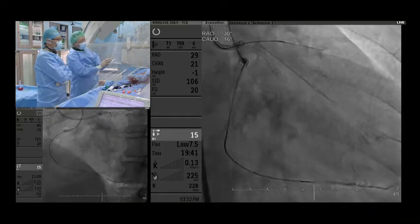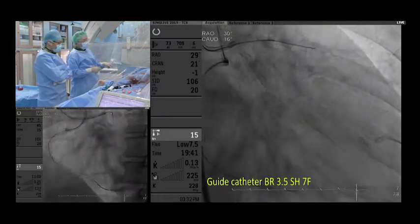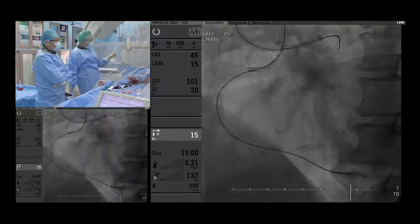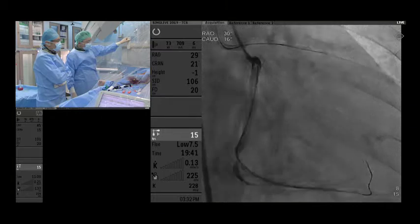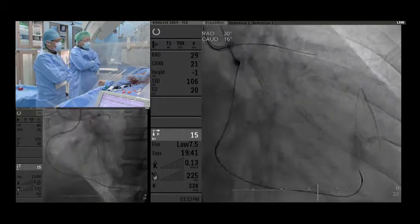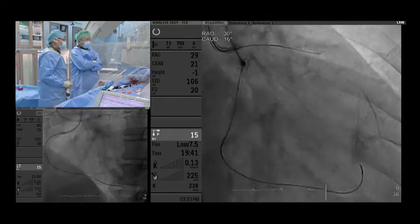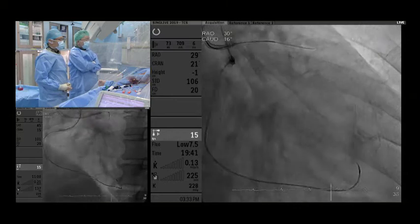So I changed the guide from the internal mammary into a Backup Light 3.5 side hole. This is my favorite guide for RCA, which achieves very coaxial engagement and provides strong support. And this is a tip injection at the PDA from the 150 Corsair, and we can see some collateral. And fortunately, Xion Blue was put into the distal one. And I was unable to find any backflow. But in septal connection without backflow, I believe we can test a little bit. In epicardial, we should never do it, but in septal channel, we can.